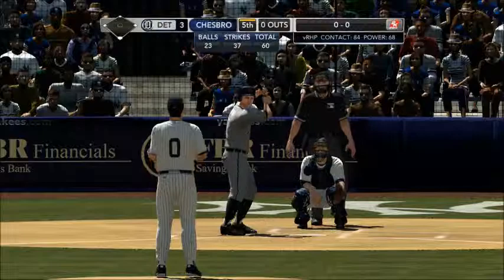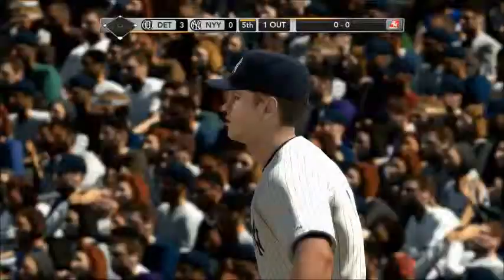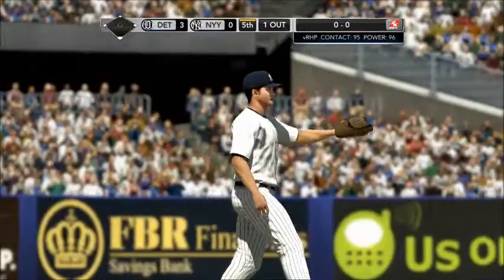First pitch on the way. That swung on, hit on the ground. And that's out number one, stepping on the bag. At the plate, their rookie first baseman. He was a strikeout victim last time through the lineup.